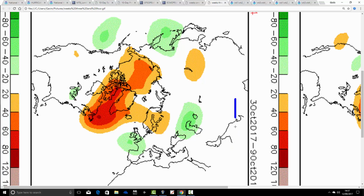This goes from the 3rd to the 9th of October, where we've got a northern blocking feature. We have northern blocking in week 3 as well. So weeks 3 and 4 have northern blocking, but at this point it's retrogressing over towards Greenland, which means we're going with the flow from east to west. So retrogression is east to west as opposed to zonal, which is west to east. Zonal is the normal flow.